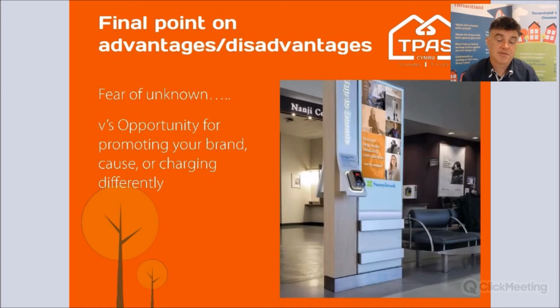So the final point on advantages and disadvantages is the fear of the unknown. How are we going to do this? Is this something we want to do? It's that, like any initiative we've ever done, any involvement as an organization. But it's also an opportunity not just to raise money, but to promote your brand, your cause, and charge differently.